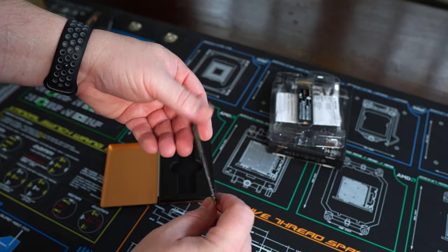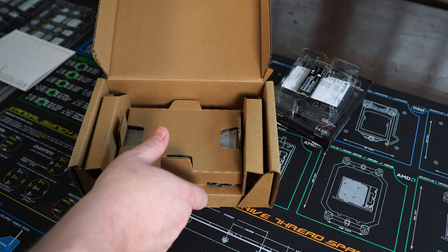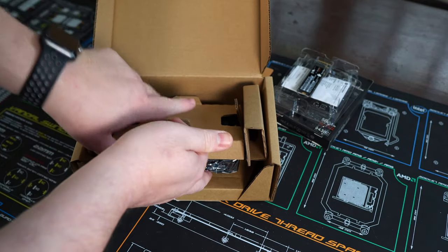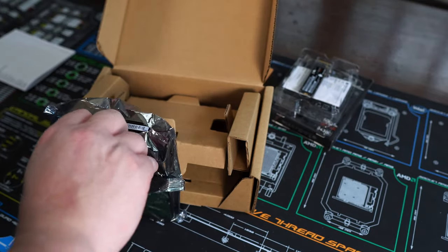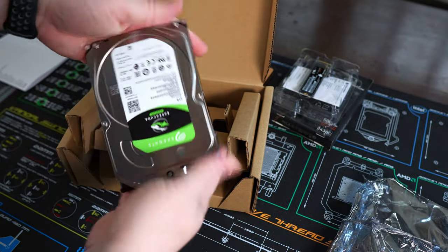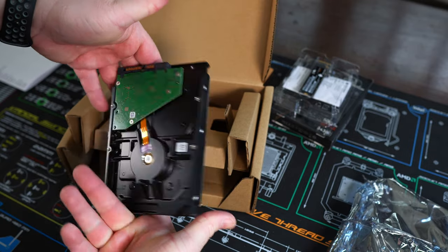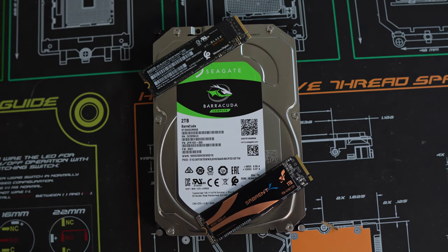The second storage device is the Sabrent Rocket 4.0. It's a 1TB PCIe 4.0 NVMe M.2 drive. My main reason for buying the Sabrent drive was to simply try it out. I've never used a Sabrent product before, and it was affordable at the time of purchase, even beating out the comparable WD offering. Finally, for mass storage, I went with my tried and true choice of the Seagate Barracuda 2TB hard drive.